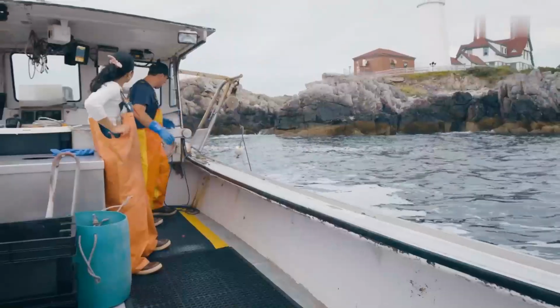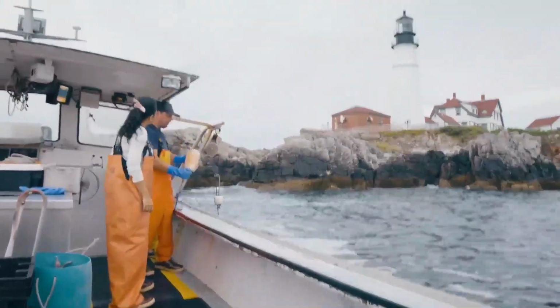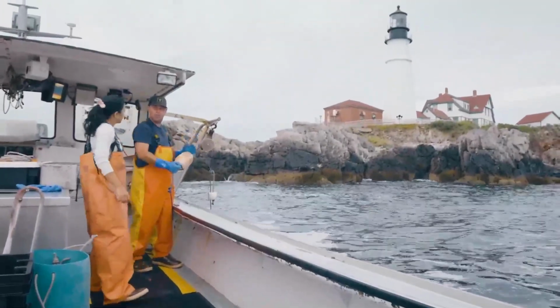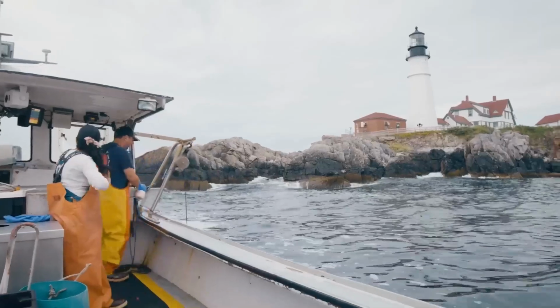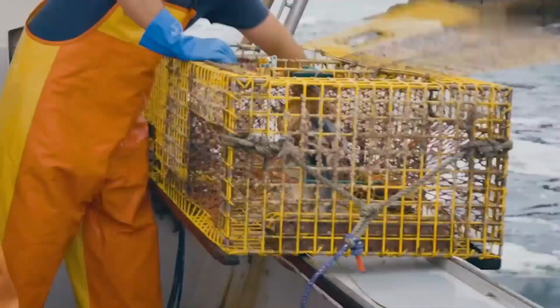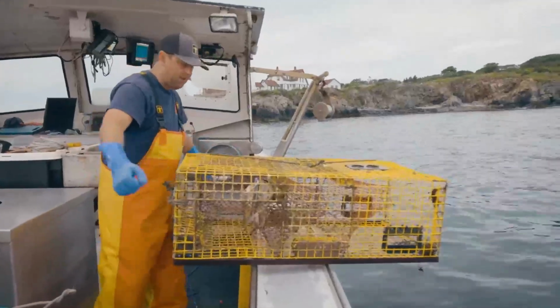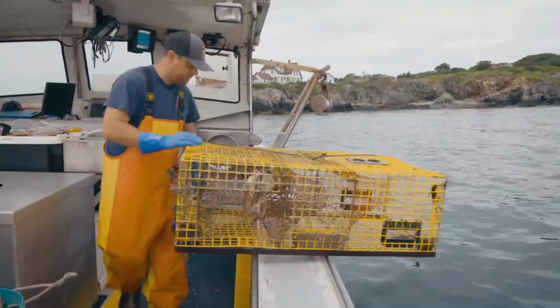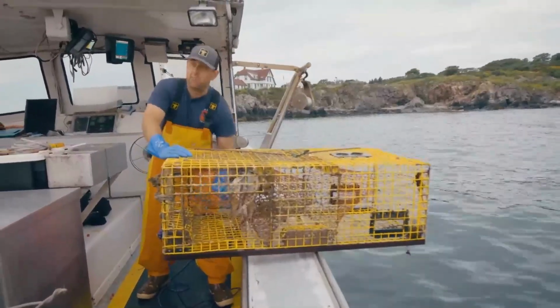We're hauling up the trap right here. Everybody has their own buoy colors, and that's how you know whose trap is whose. And we're in 28 feet of water right here, and let's see what we catch. There it is. Kurt has to haul in the traps one by one. So they smell the bait in the trap, and they crawl into the trap, and they get up in here, and it's difficult for them to get back out.